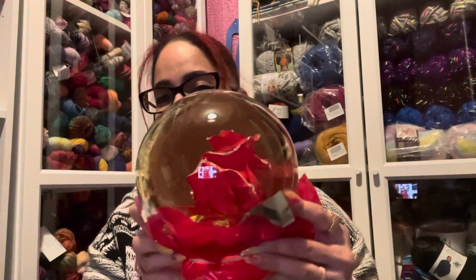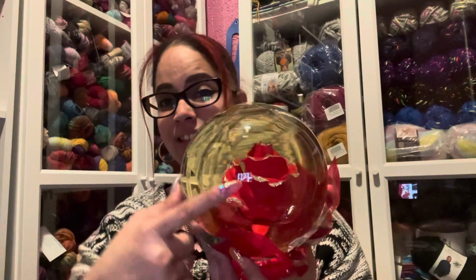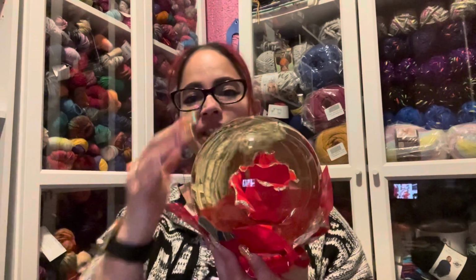Also, my son is such a dear. He got me 2 gifts, which I'm going to show you guys because I love roses. Look how beautiful. This is a real rose in here with gold on it. And it's in this glass container with some liquid, and it preserves itself for like 3 or 4 months.